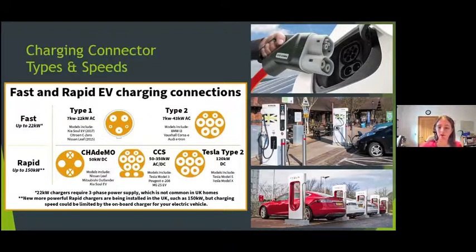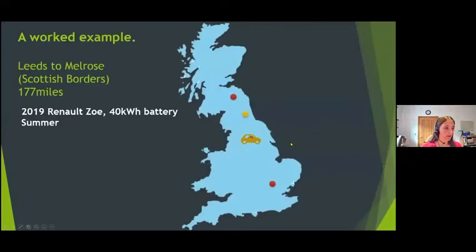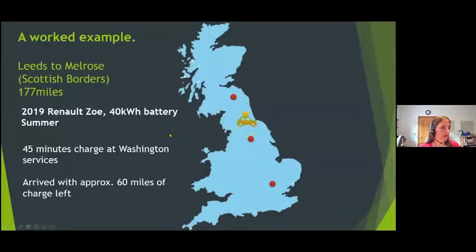So here's a worked example of how that works in practice. Ewan mentioned we're actually at his parents' house at the moment in Scotland in the borders. Usually we'd take the train there, but during lockdown, the two times we've managed to come, we have driven. How that's worked is we charged for 45 minutes at Washington Services, just outside Newcastle, and we arrived quite comfortably, with 60 miles of charge left. We got that charge free this time and last year because the mechanism to charge was broken. It would usually cost around £5 to £6.